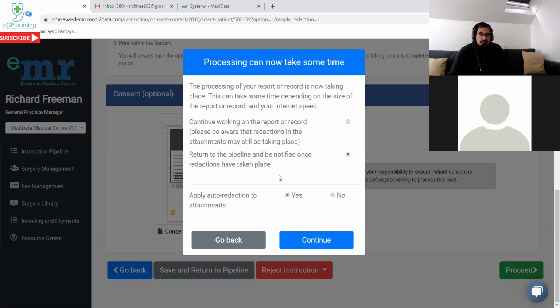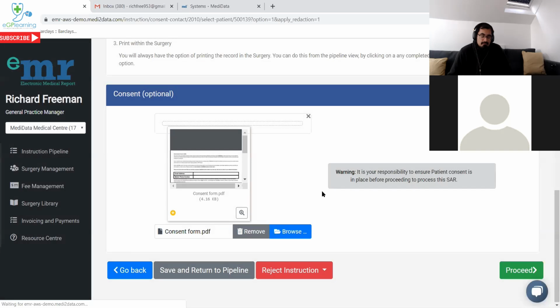So this option for a SAR says, we allow this to continue and we'll notify you once the auto redactions and the preparation of the information has been made so that you can come in and review. So we're going to go ahead and hit continue to allow that to happen. It also will apply the auto redactions to the attachments as well.